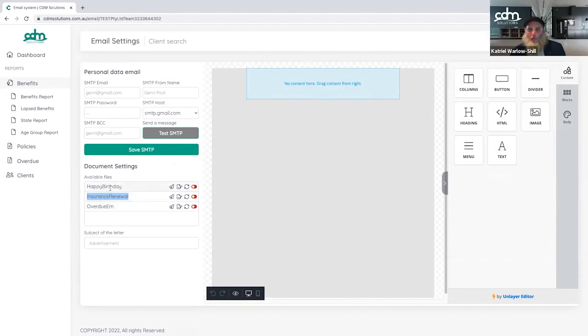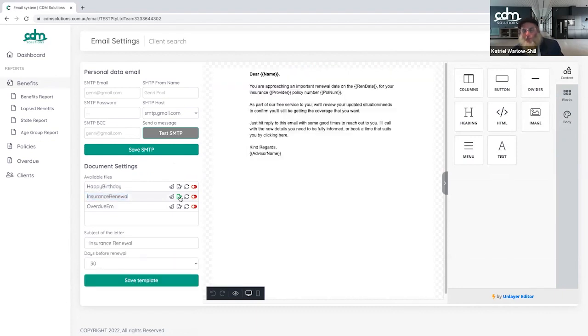I'll just make a comment on the overdue premium. What happened was a certain insurance company, beginning with the letter M, stopped sending out notifications to advisors that their clients had missed a premium. Then the advisor would receive a notification saying your client's policy has lapsed, which wasn't very good for business because the client expects the advisor to know what's going on. We contacted that insurer and worked out how we can get reports on when a premium has been missed. We then incorporated that into CDM.